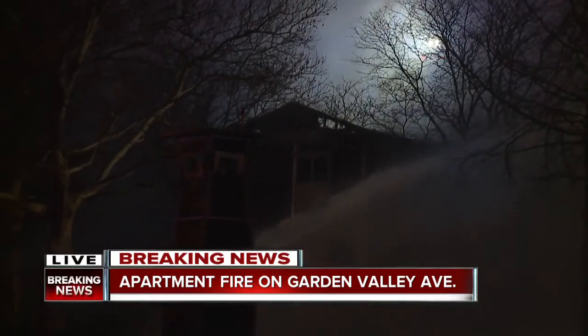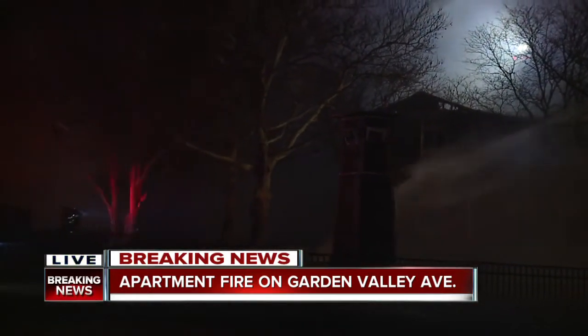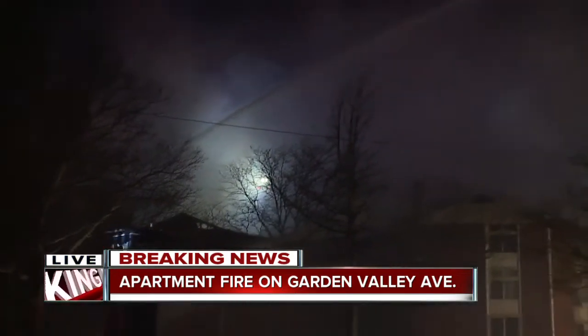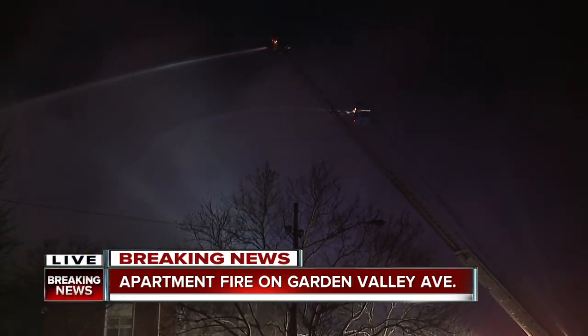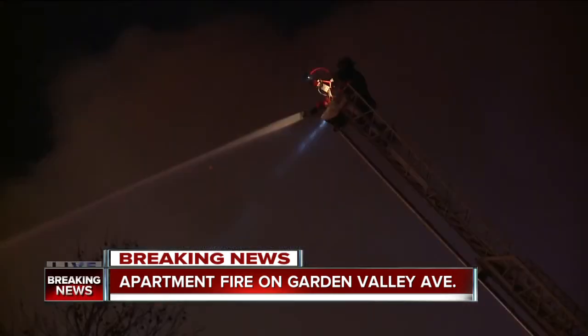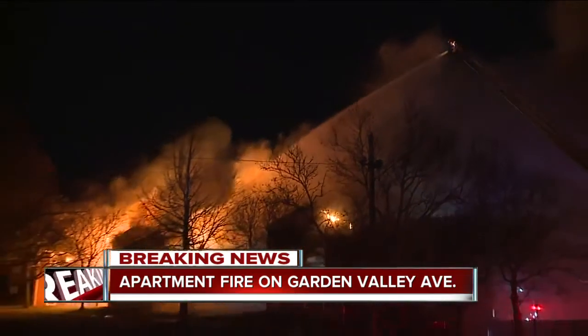Now, Cleveland Fire, they were out here earlier this morning around 3:30 for a fire that started in the kitchen. The battalion chief telling our photographer on the scene earlier this morning that fire was put out quickly, and then fire crews left. And then just before 4:30, they were called back out here to this exact same apartment building, which was now engulfed in flames.